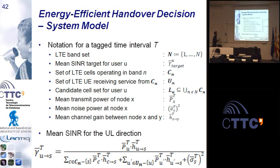Okay. Now, I think we all know that the mean SINR for the uplink direction, meaning from user U to the serving cell C, for a tagged time interval T, is given by the product of the user equipment transmit power times the channel gain between the user and the serving cell, divided by the interference caused by in-band operating cells, plus the interference caused by in-band operating users, plus the thermal noise at the serving cell. Okay, this is the SINR expression for the uplink direction.